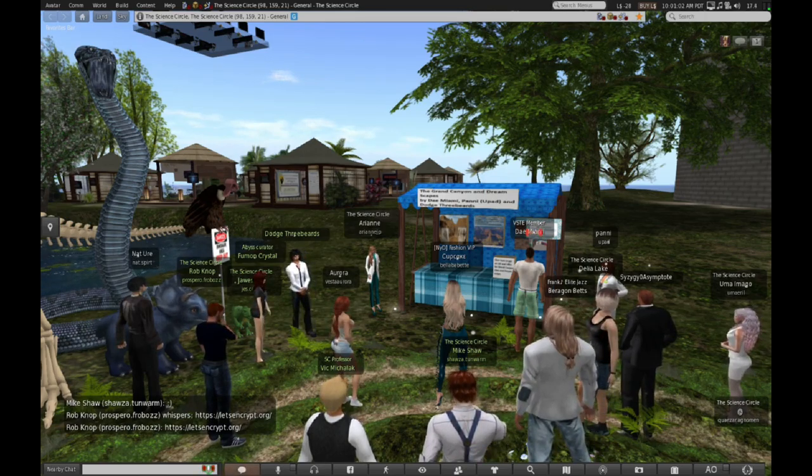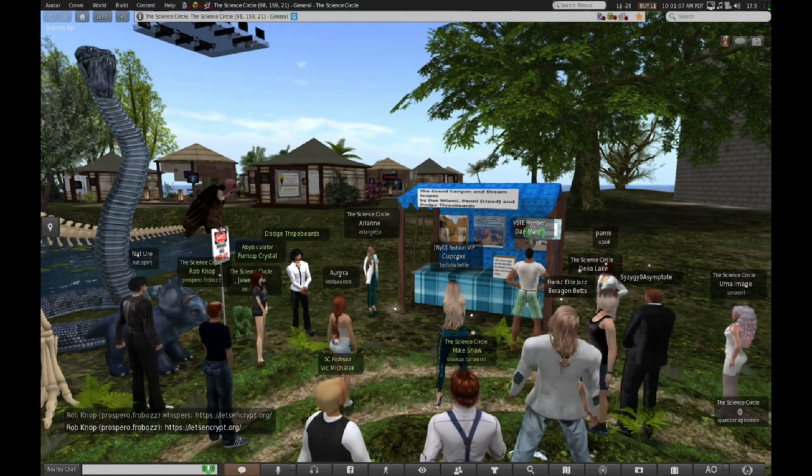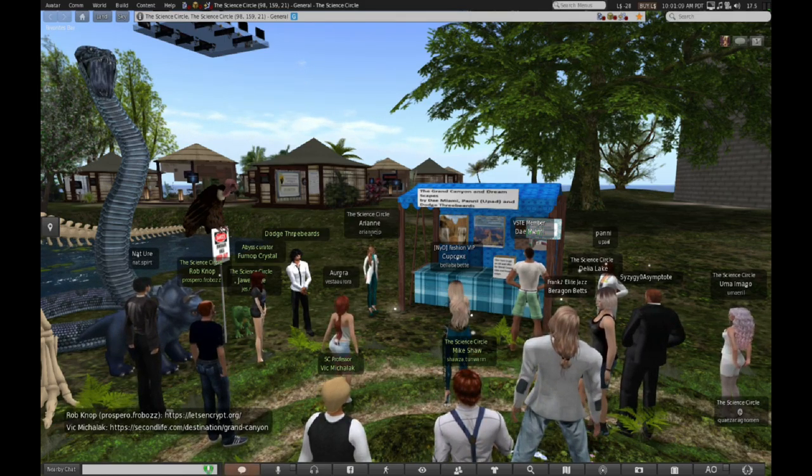Okay, so those are the websites. Like I said, you see a box on the table. It says click here to get NLM and URLs for the Grand Canyon.